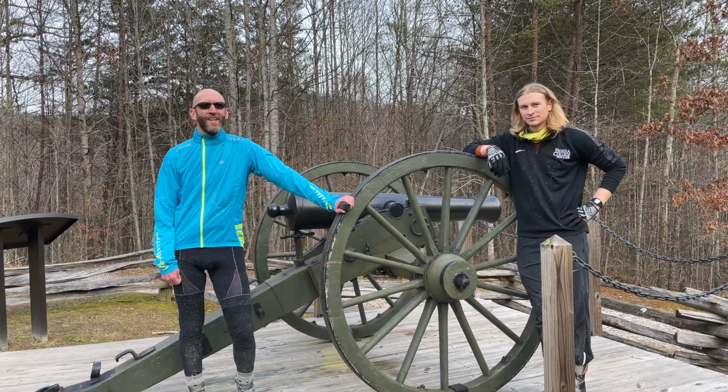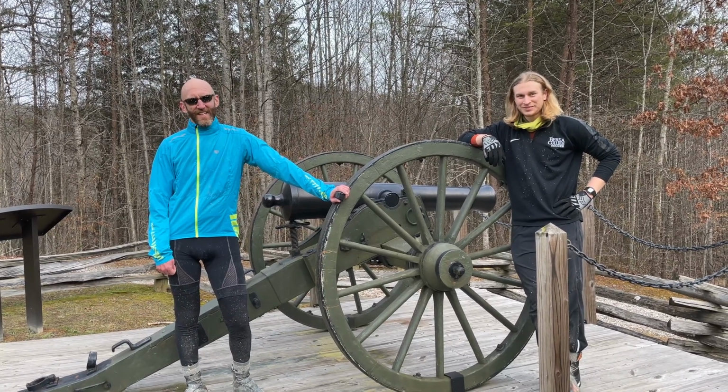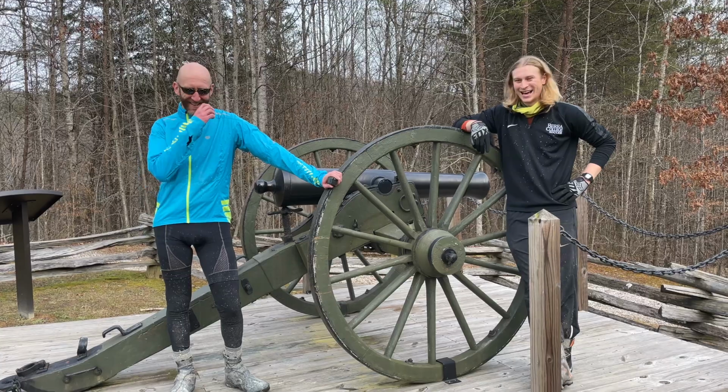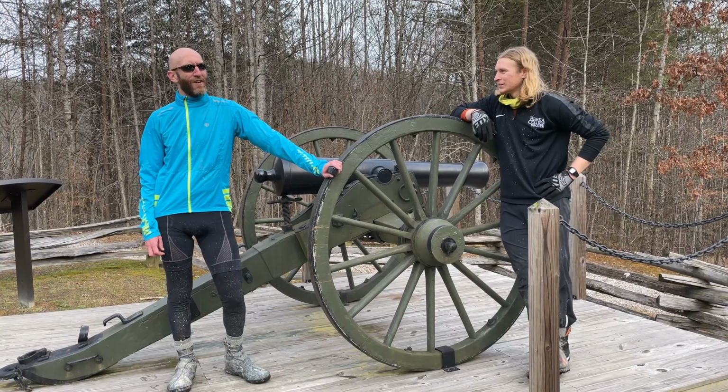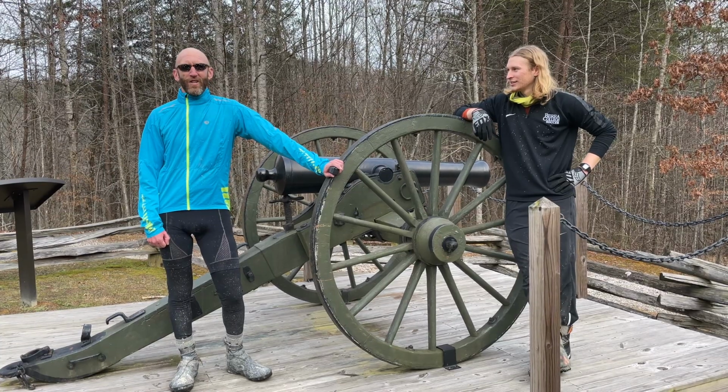So I think that's what Brian Turner was telling us: sandy, rocky, and roller coaster. Did it live up to that reputation? Yeah, definitely sandy and rocky. Of course, it's February and wet, so the sand was kind of squishy, wet.